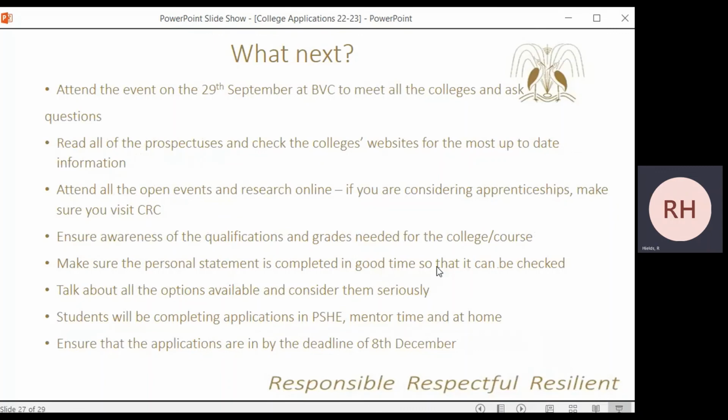And they can check the college's websites, because most of the colleges now have online prospectuses as well with searchable information. And the online version obviously has the most up-to-date information. If there are open events to attend, I would recommend that students do so, and to research online. Again, there's virtual tours that students can go on. If you're considering an apprenticeship, make sure that you visit CRC for their open day and talk to CRC at the evening event on the 29th.